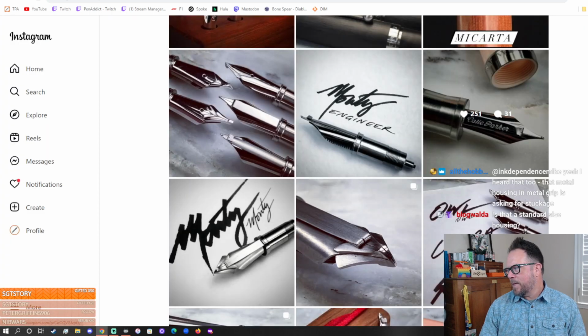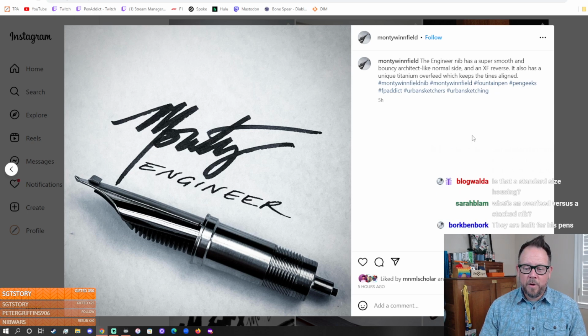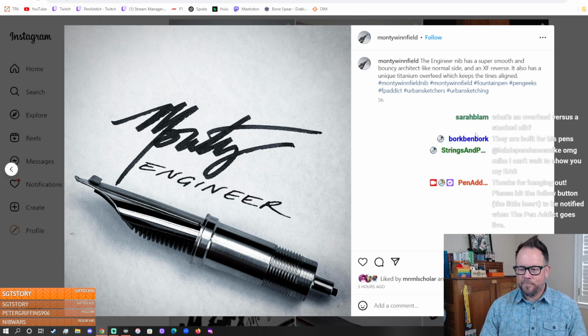Is that a standard size housing? It's hard to say. I can't be definitive. I mean, if they're making nib units, yeah, they could be. Oh, they're built for his pens? Yeah, I don't know. I wonder if they're like Jowo universal.